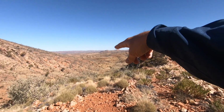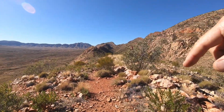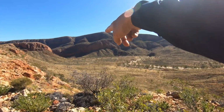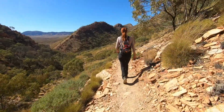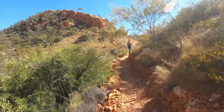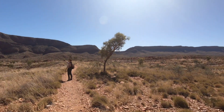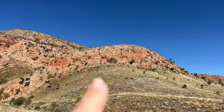Just worked our way up this valley and then to the saddle and up to this lookout, and then we'll be going down and then following somewhere down there and then into the gorge itself over there. Now the trail's opened up again and we're walking along this quite loose gravel, but we're in this really open area and heading down towards the gorge, which is down there. And up there is where we were up at the lookout.